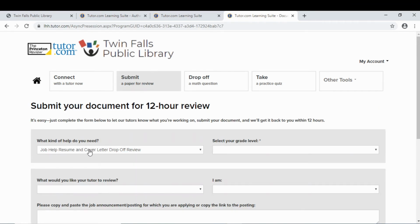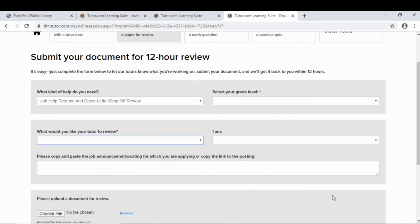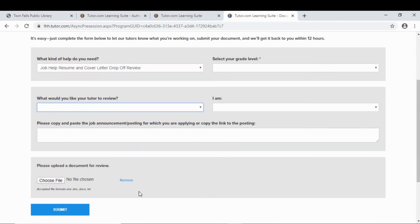That also includes help with resumes and cover letters, but you can select what kind of help you need, your grade level, what you would like the tutor to review. And if you're applying for a job, you can put a link to the job posting here. You can upload your document and click Submit, and then a tutor will get back to you within 12 hours.